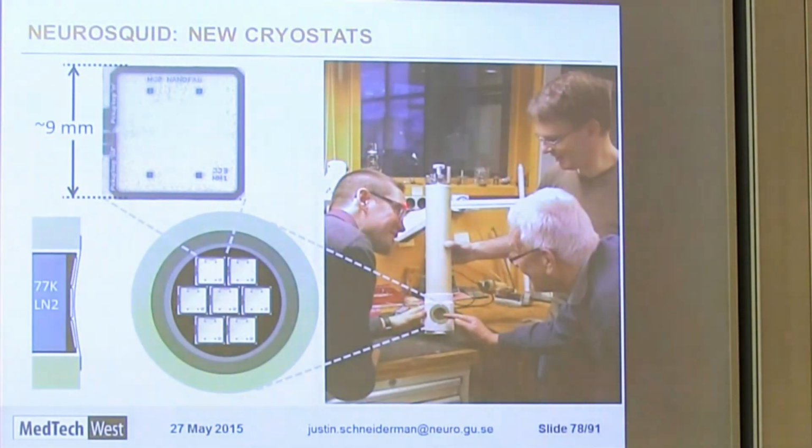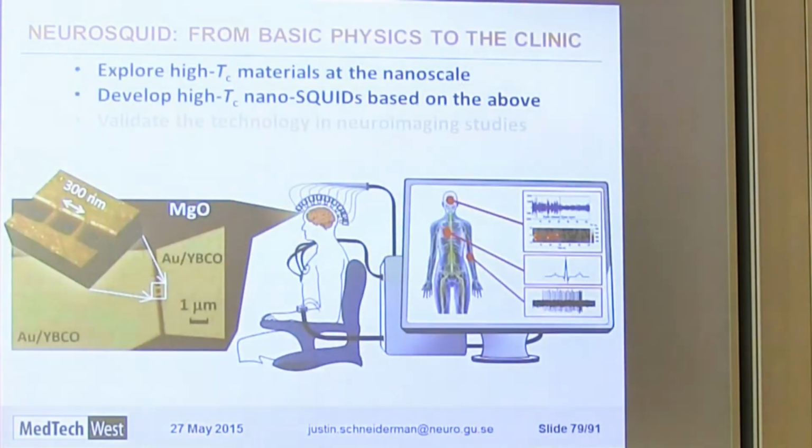This is what the cryostat looks like today. Unfortunately, it's in pieces. I was hoping we'd be able to show it to you at this conference, but it is in pieces up in our workshop. Lars Jansson and Staffan have been really critical to putting this thing together, but we're hoping to test it in the next couple of months. So this is a 7-channel cryostat.